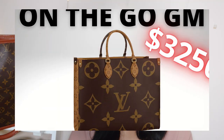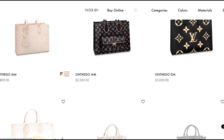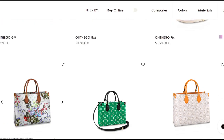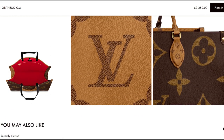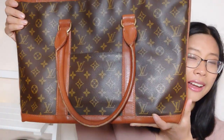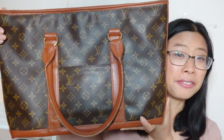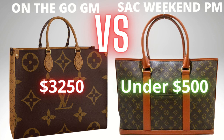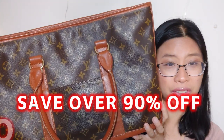So bag number 2 is the On The Go GM. This is another fan favorite since it was released in 2019, and it comes in either canvas print or leather, and in a GM, MM and PM size, but today we're going to be talking about the monogram in the GM size. So introducing the Sac Weekend, and this is mine from 1989, and this is my alternative to the On The Go GM. These are going for under $500. So that's $3,250 versus $500. That's over a 90% savings, or over a $2,750 saving.